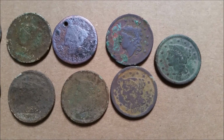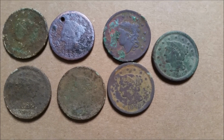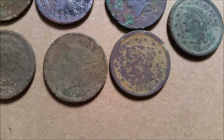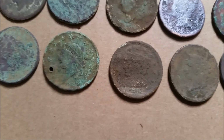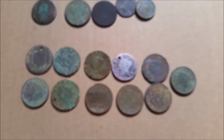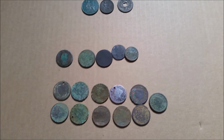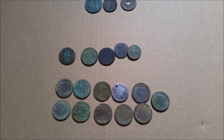Got two 1848s there. The green one was the very first large cent I found this year, which was neat. That one I found the same day I got my cent trifecta. One of my cent trifectas. And I have a couple other. These are just really beat up. Pennsylvania soil is not friendly to them. But there you have it. My old larger coins for the year. Pretty good year. Right, next up is the nickels.